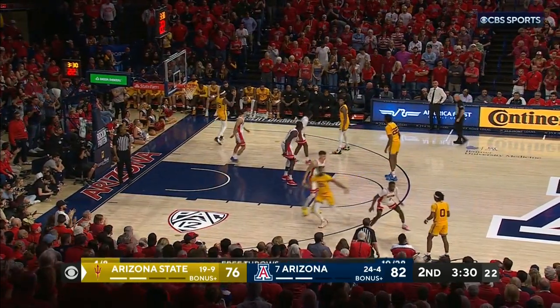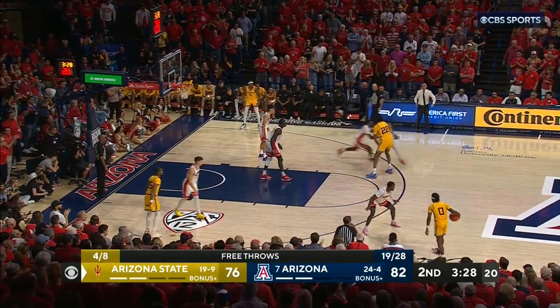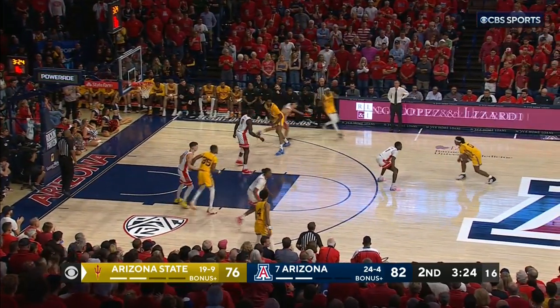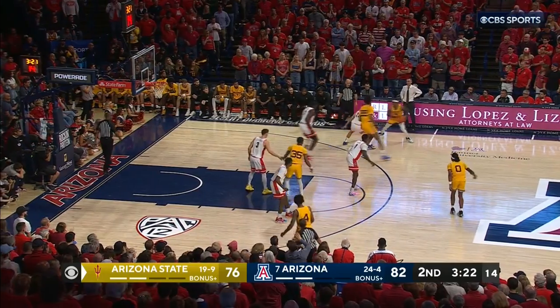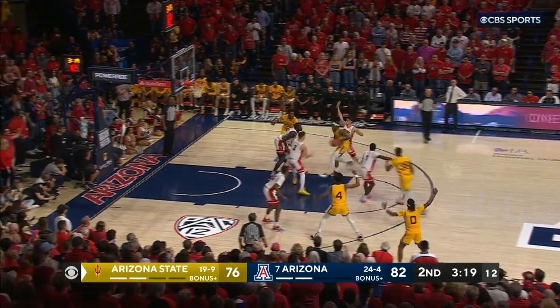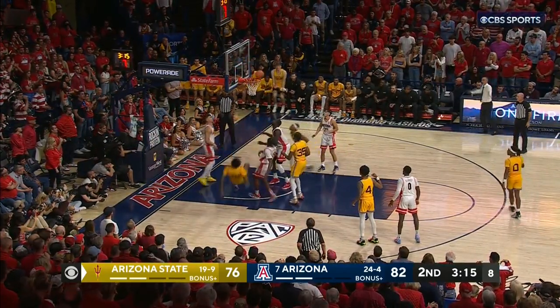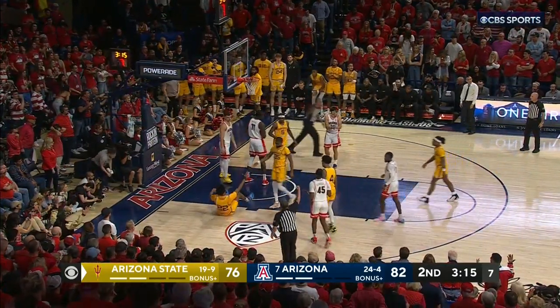Plenty of basketball to go here. Let's see what kind of decisions Arizona State makes in their half-court sets. DJ Horn. Good defense by Ramey. Neal's been active this game. Neal in traffic, forced it. Washington got his hands on it, muscles it up, and gets 2 free throws.